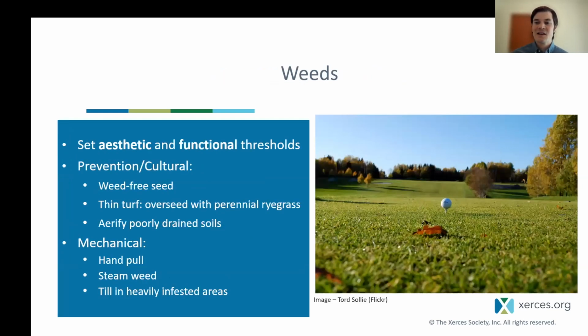And then finally, weeds. Weeds are something we deal with in so many places. For monitoring weeds, they recommend setting both aesthetic and functional thresholds. There are areas where weeds were less tolerable from an aesthetic point of view, say greens and fairways, while in the rough or woodland areas, a higher amount of weeds could be allowed. For the functional threshold, weeds are obviously not going to be allowed on places like putting greens since they interfere with the function of the turf. The ball can't roll smoothly on a weed-covered putting green.